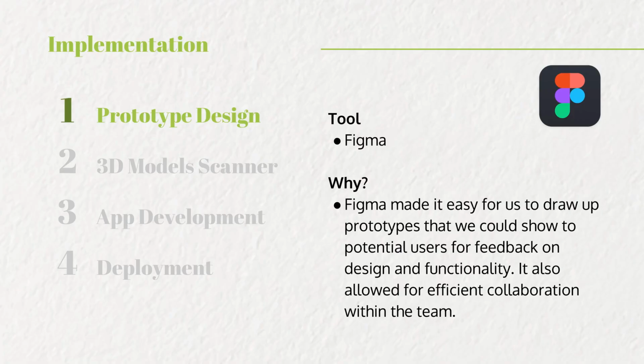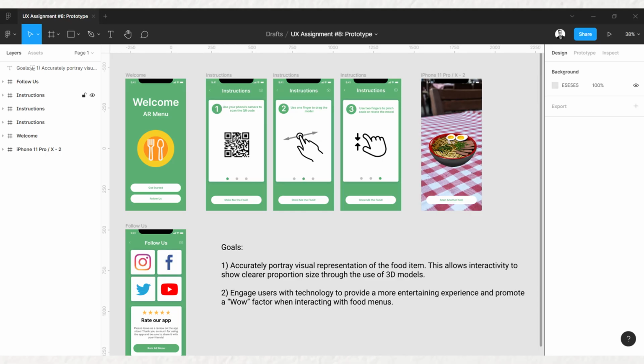So for our implementation, first we utilize Figma to design wireframes for how our app will look. So it's very easy for us to draw up prototypes that we could show to our audience. As you can see on the screenshot, we have laid out how our app will look. Before diving into the development process, it was nice for us to use Figma to create wireframes so we know how we can design when actually developing the product.